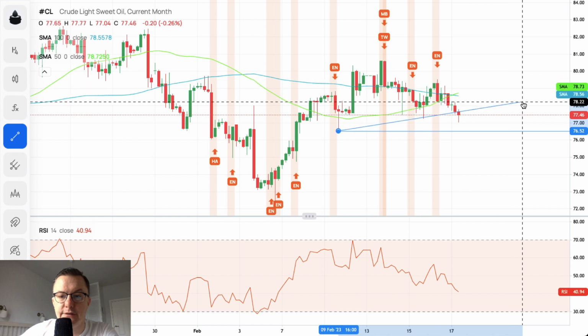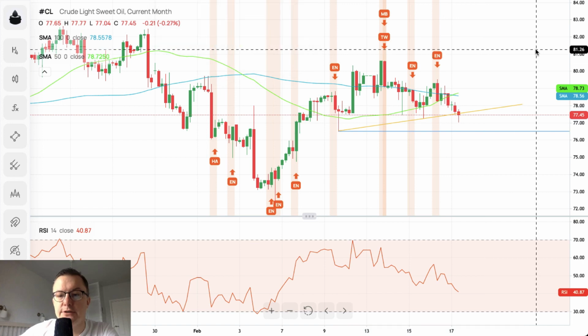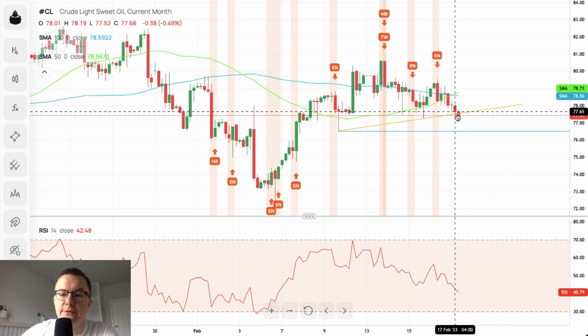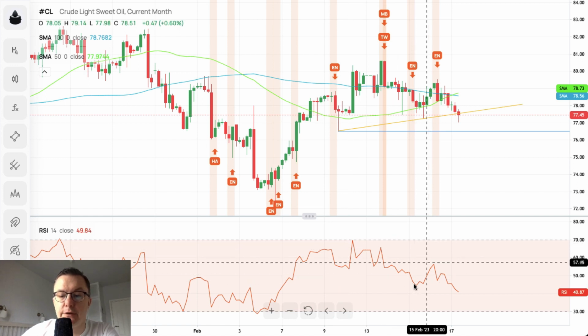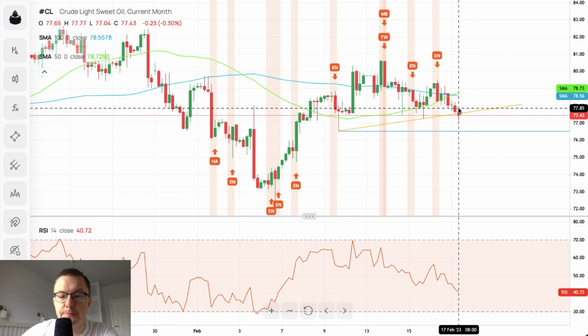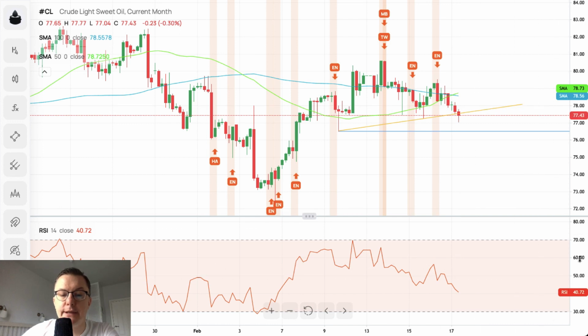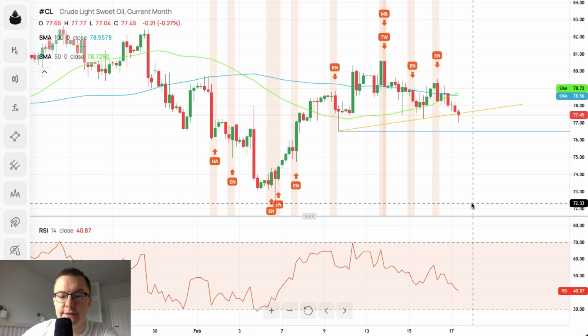Okay, let's even place it here and make it orange. So the orange potential neckline has been violated. We are now approaching this low, and then of course we can expect the market to move even lower because the momentum is negative. Right now it's 40 points only, so it's 10 points only to the extremely oversold market conditions. Nevertheless, it still looks like this market might be moving way lower.